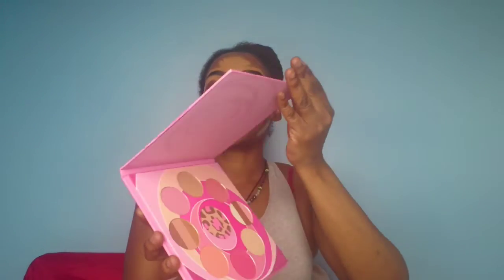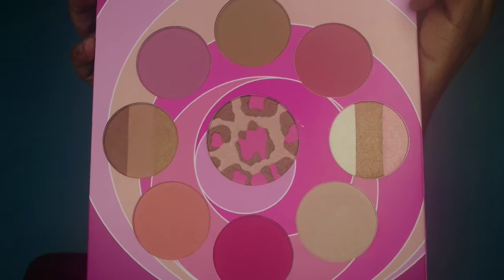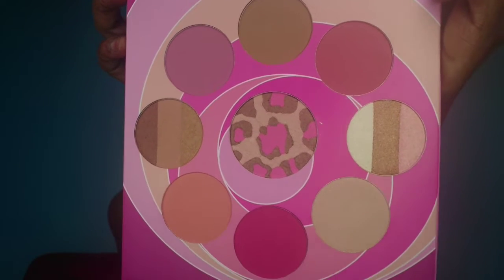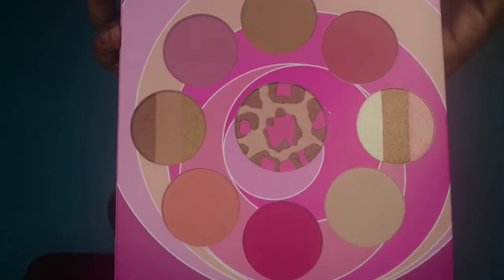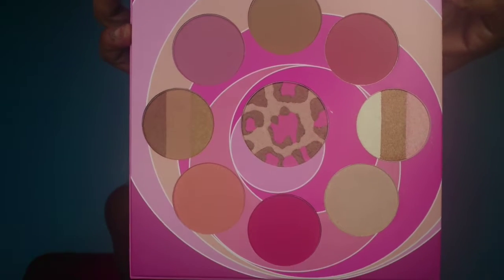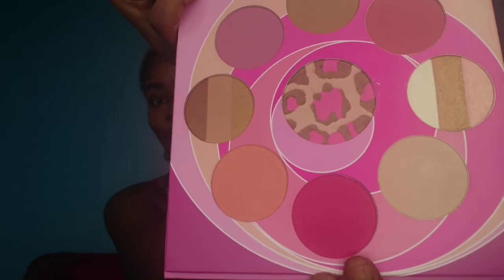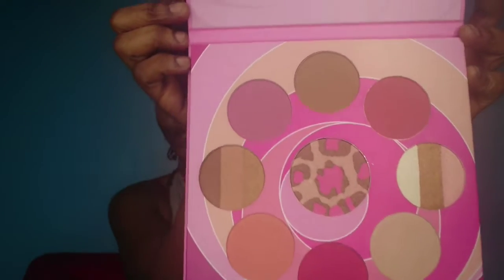Oh, okay, I'm dropping the film lid. So when you open it, this is what it looks like. Beautiful, beautiful colors. I really like this. When I saw it online, I was like, I have to get and try out this one. It is gorgeous. Look at the color in the middle as well. It's like a tiger print. So I'm super excited to try this out. The bottom one is calling my name down here. Beautiful color. So we're going to be using that palette today. And I'm going to give you guys some swatches later on.